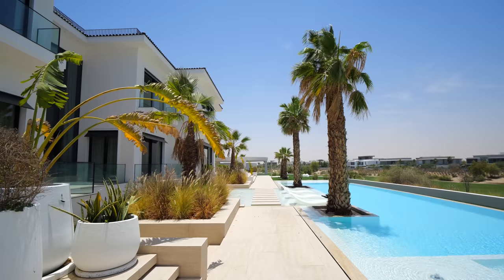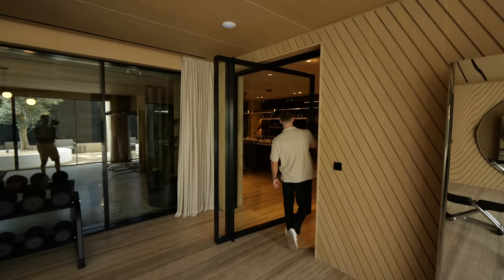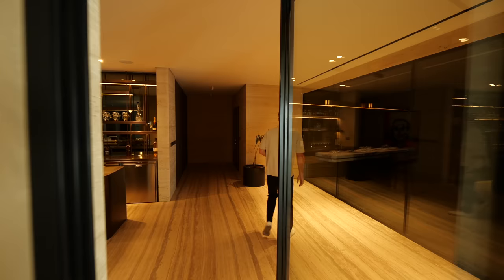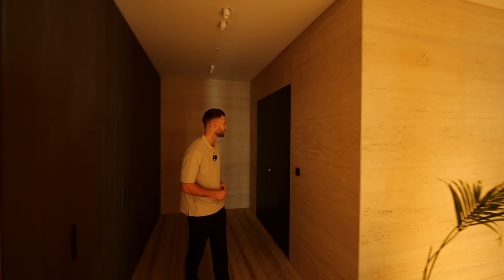Continuing through here, again, look at this doorway separating the space here, that's the same as the one on the other side. We're gonna go into the garage, which is just beyond those glass doors, so you can light that space up, look through there. Let's go in now.